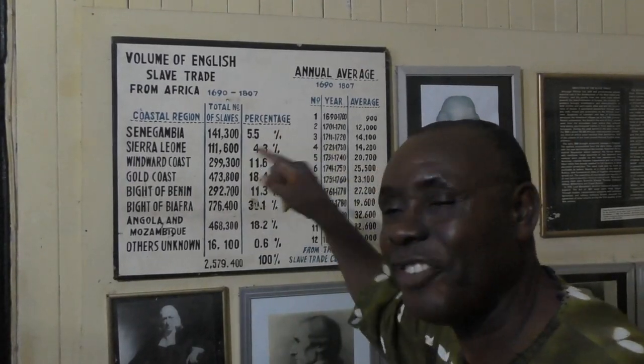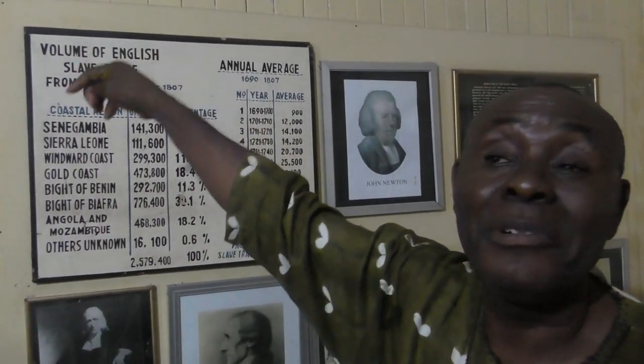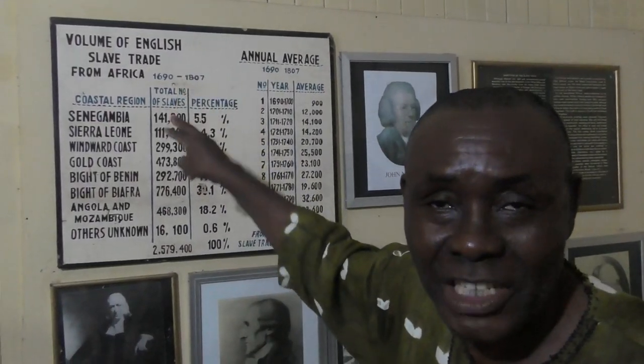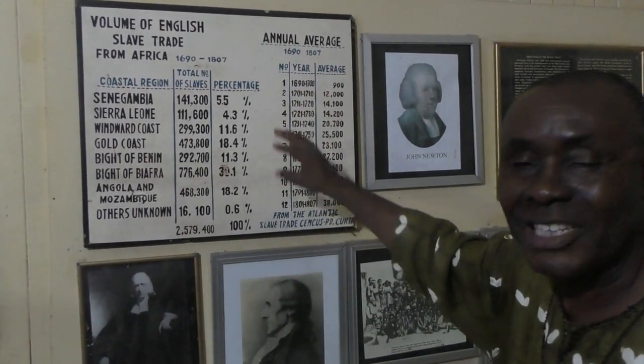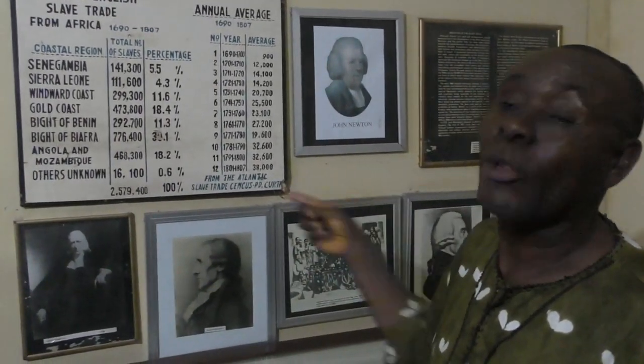Then 1807, 1st April 1807, was when the slave trade ended on British soil. But in Africa, it ended in 1833. And so the two dates are very important in the history of the slave trade as far as it has to do with Britain. Then you go to the chart telling you the areas that were involved in the slave trade in Africa. And a great number of slaves were carried from Nigeria. And that's why today, most people from the West Indies want to trace back to either Yorubaland, or to Igbo, or to the Efik, because those are the areas that were mostly affected during the Atlantic slave trade.